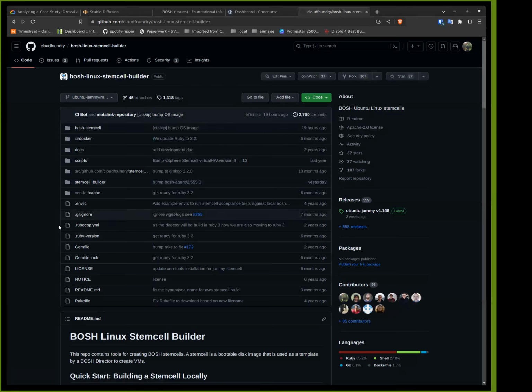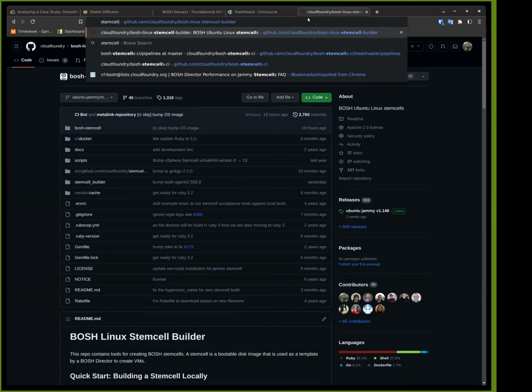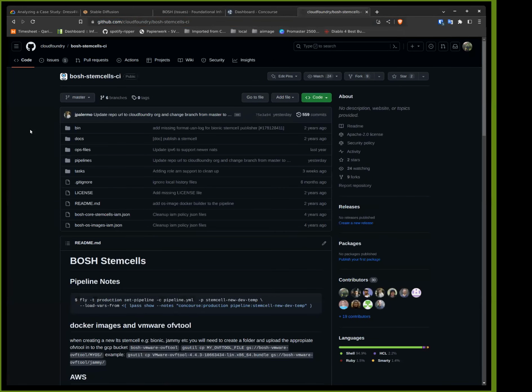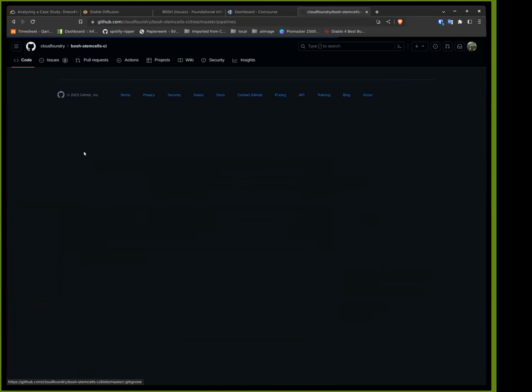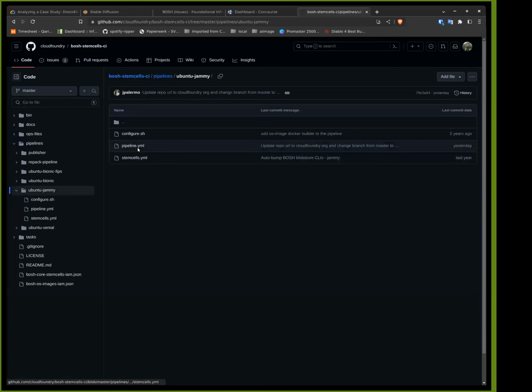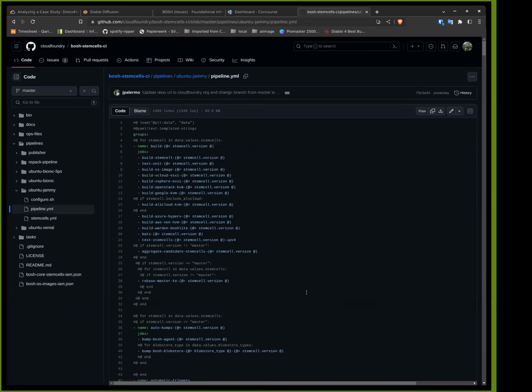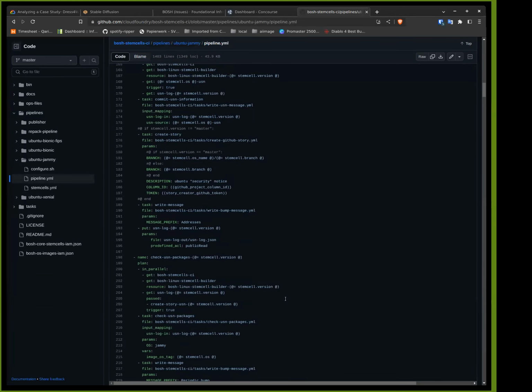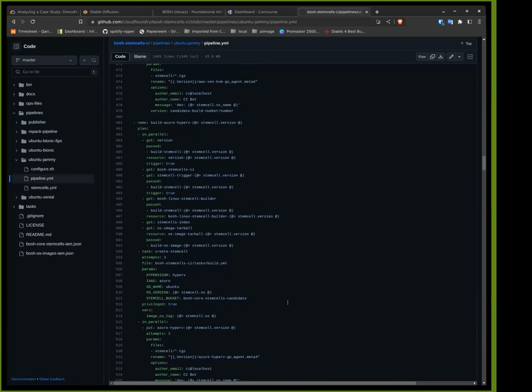Here there is a CI bot which automatically bumps, and you can check stemcell builder. Oh, you want the stemcell CI repo? Yeah, it's a different repo. That's why I didn't see the pipeline in the stemcell builder repo. For this, you need to have some YTT knowledge because it's all for loops and if statements, etc.